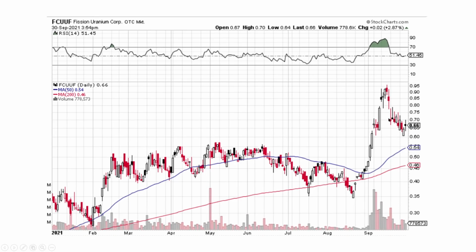But it still looks like we need a little bit more time on a lot of these. This one looks like it could potentially go a little bit lower. We do have support down here at 54 cents, so it still has some room to go down.